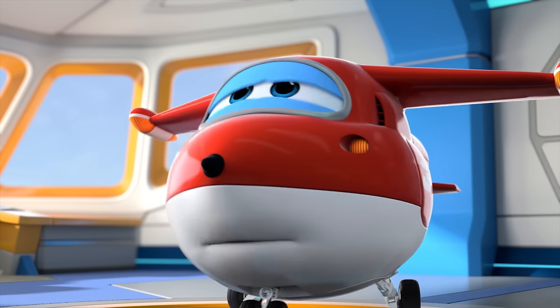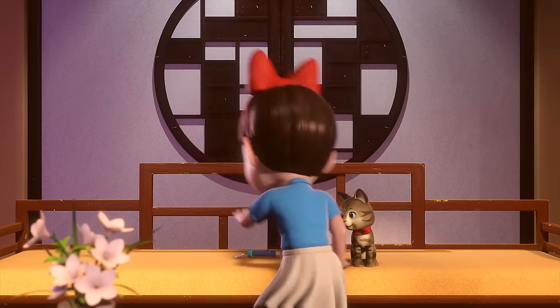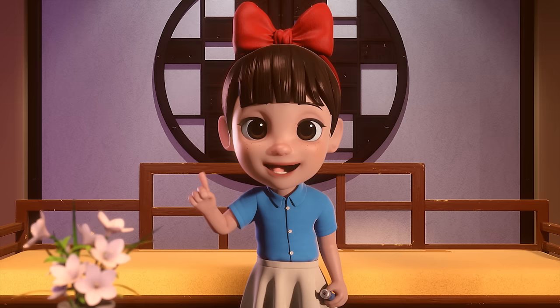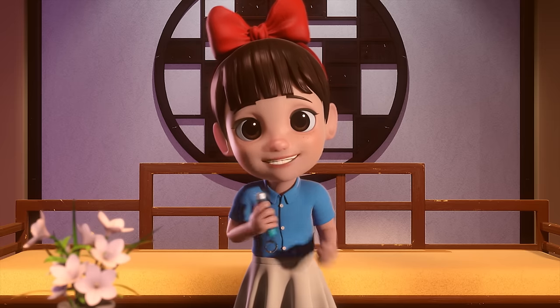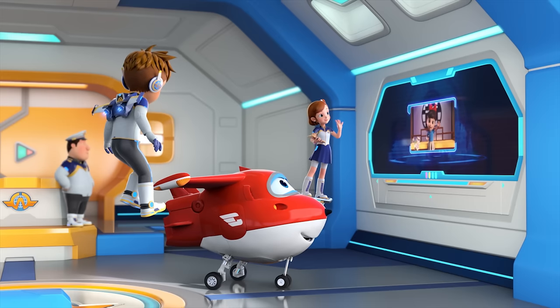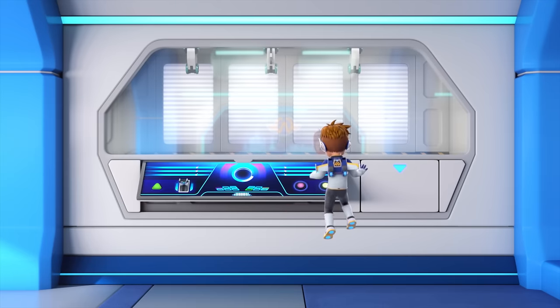A Lamoji pointer? What's that? Something I just made up. It's a laser pointer like this, but one that shines fun emojis, not just a dot. Is that something the Superwings can make? No problem. Great, thanks. Time for Chief Engineer Storm to come up with the little lightning.